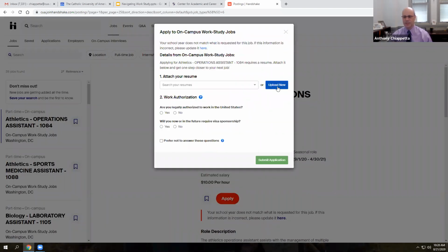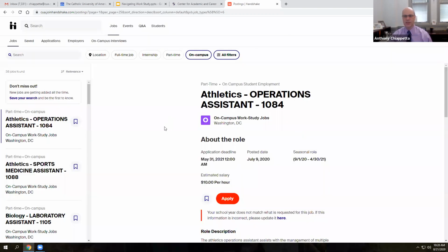You can upload your resume and you hit submit, and it goes to the supervisor in that office. And they'll email you again through your Cardinal email account and let you know, if they're interested in you, they'll set up a virtual interview.